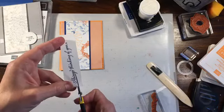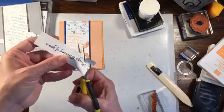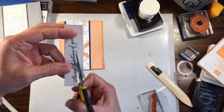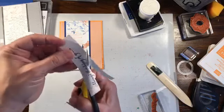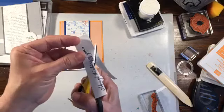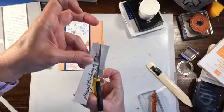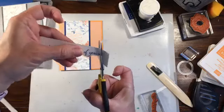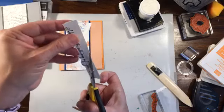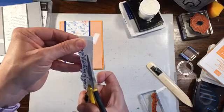So I'm just going to take this and trim kind of fussy cut style. So I'm going to just go in. Doesn't have to be perfect, but... And you could also do this on a little rectangle strip if you wanted to. You don't have to fussy cut it, but I don't know. Personally, I kind of like fussy cutting. It's relaxing for me. Some people may not feel the same. And that's okay.